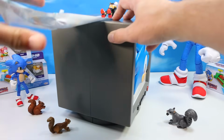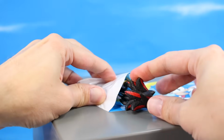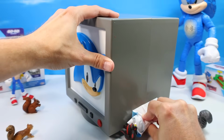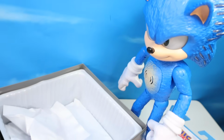Look at that. Uh-oh, Shadow, watch out. Oh no, that's awkward. Maybe not a good idea to stand up there. What? It has cracked open, exactly as you would see in game. Well, Giant Sonic, what do we got in here?